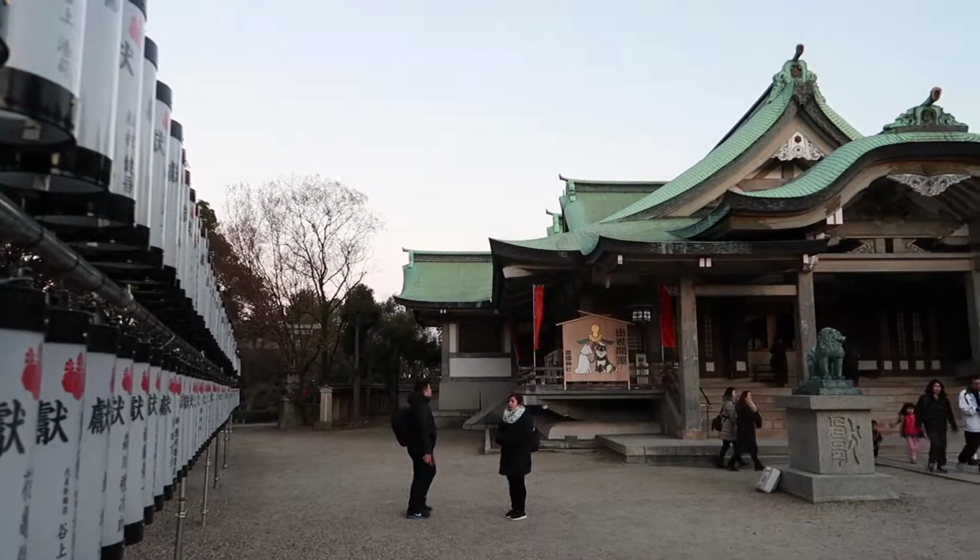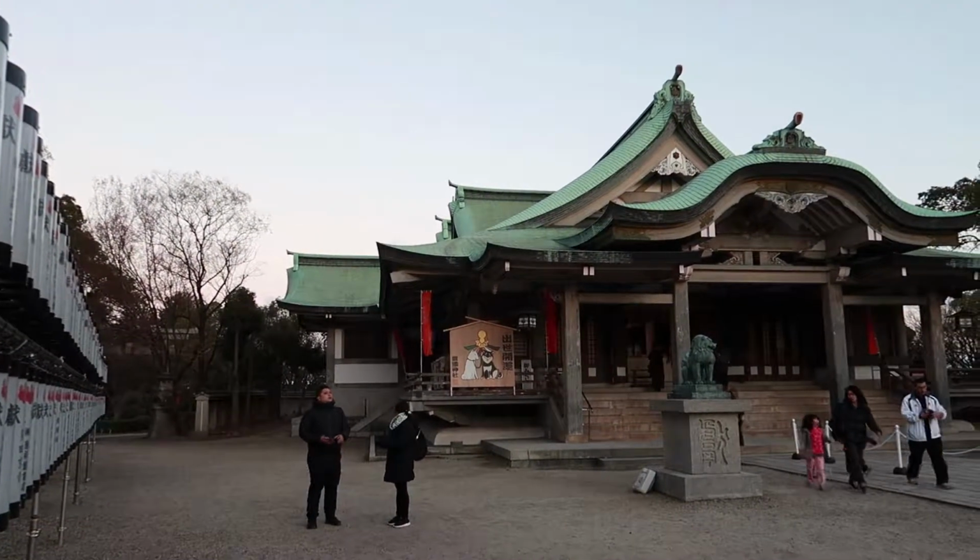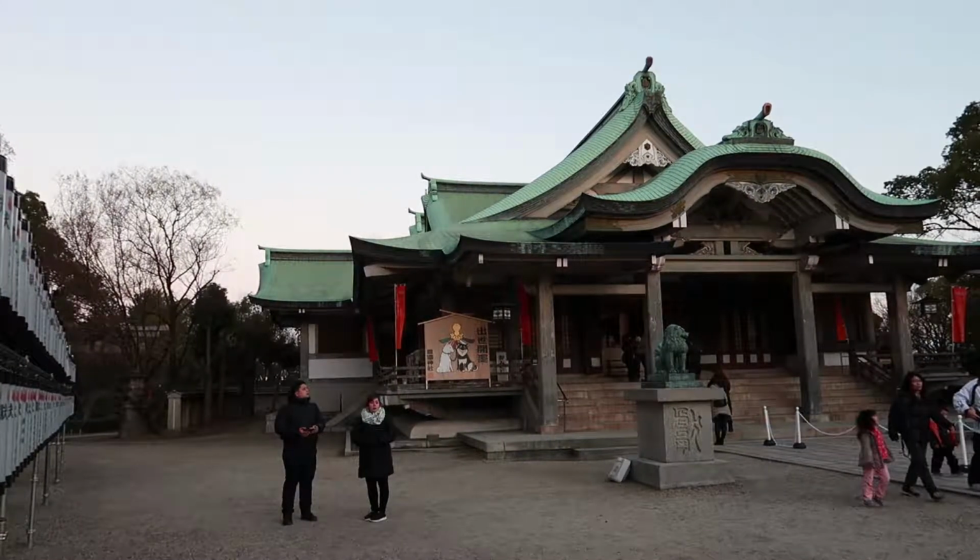We didn't stay long here because we had to catch a train to take us to our final spot, which is the Dotonbori.